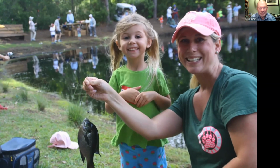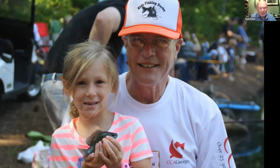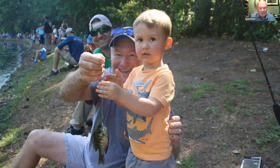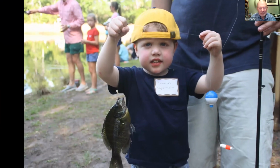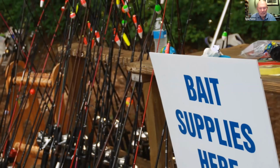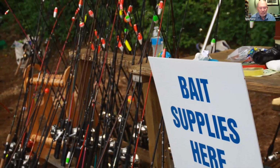These are hands-on learning sessions that last about 40 minutes and are taught by local experts. To date, we've covered subjects including bats and bees, birds, turtles, and reptiles. Each event is followed by an hour of fishing instruction using equipment and bait provided by CCA. We look forward to relaunching this program later this year.